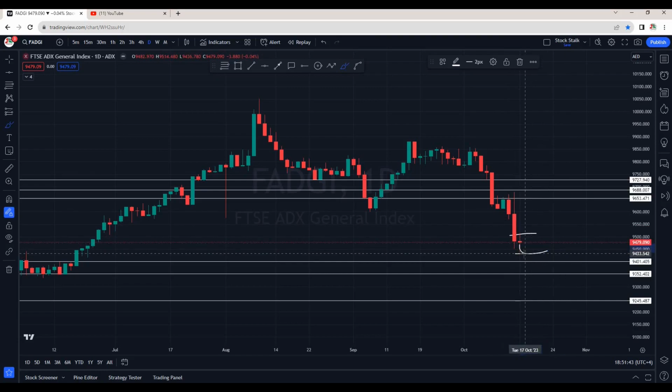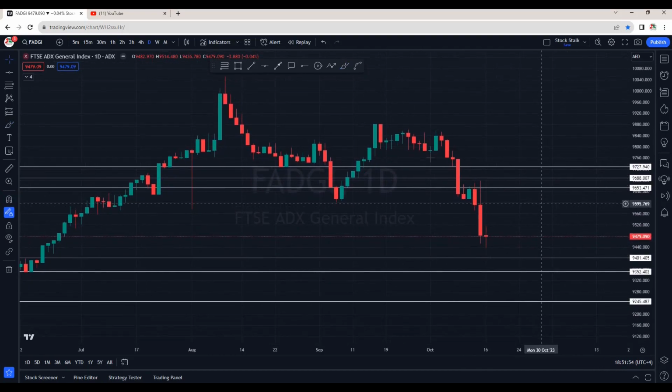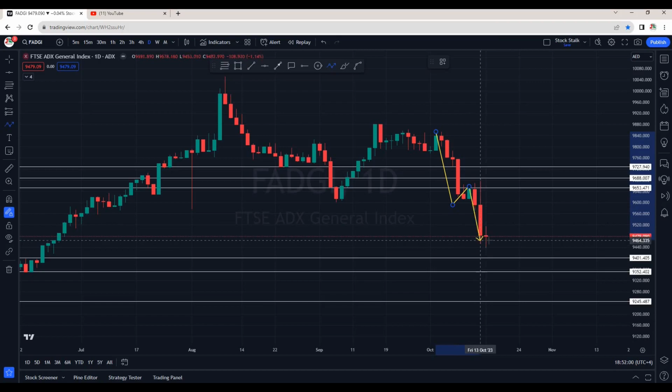Today we saw some selling pressure, but the best part is it recovered and it has closed at 9,479 points. Well, nothing bullish about it, but the good part is the market is recovering. We can see a drop to the downside, a small pause and again a drop to the downside. This is today's low, and from here we can expect some recovery coming in.